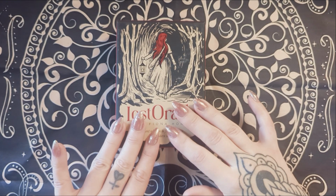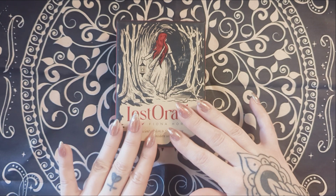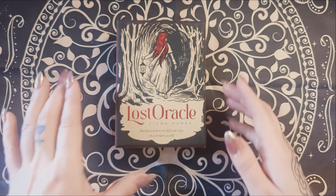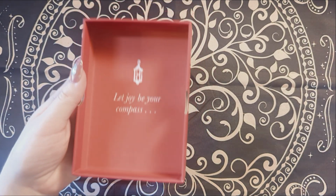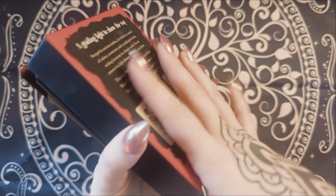Our number 7... Yes, sorry, it took me a second. Number 7 spot is going to go to the Lost Oracle by Fiona Horne. And I know the art is by someone else. This is a mass market deck by Rockpool.